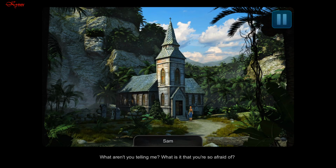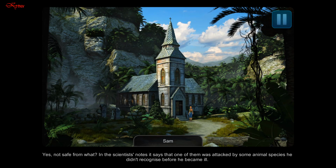What aren't you telling me? What is it that you're so afraid of? I'm not going anywhere until you tell me what's going on here. Child, I just want to protect you. If I let you in, you could become infected. And outside, you are not safe from the... Yes, not safe from what?